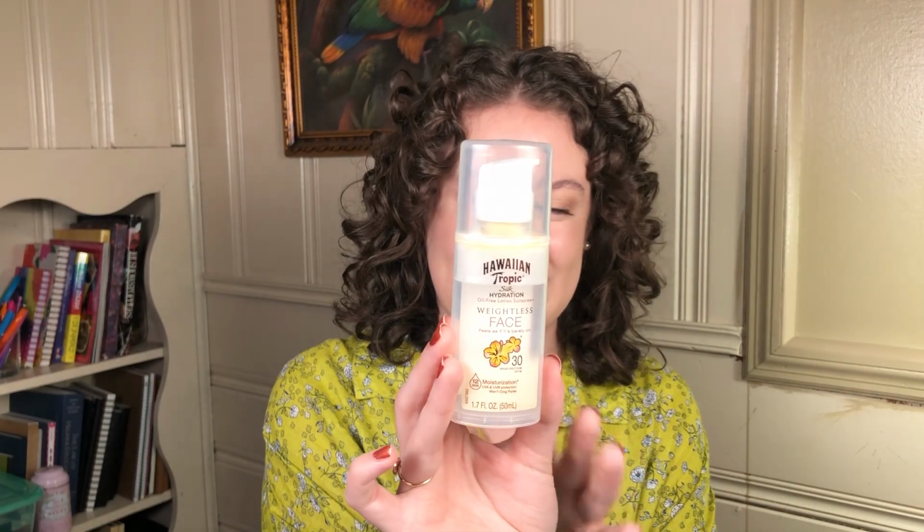Moving on, I have the Hawaiian Tropic Weightless Face Oil-Free Sunscreen Lotion. Hopefully I got the name of that right. This is a sunscreen with 30 SPF. It does have chemical sunscreens. I really like it. It comes out like a thicker moisturizer, but it rubs in really nicely. I don't feel icky wearing it. It doesn't leave a white cast on me. I am very pale though, but since it's a chemical sunscreen, usually those white casts are associated with the mineral sunscreens.